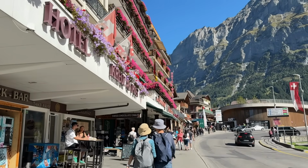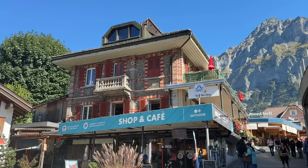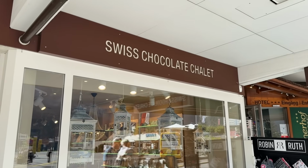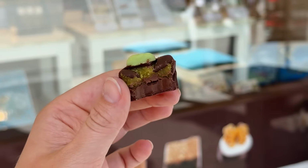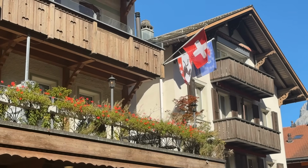All right, but then once we exited the gondola, we arrived in Grindelwald, a neighboring alpine town with a ton of charm. So we spent some time wandering the streets, popping into some of the little shops. At this Swiss chocolate chalet, we picked up a couple of truffles that were really tasty. In particular, I got this chocolate pistachio one that was so good.